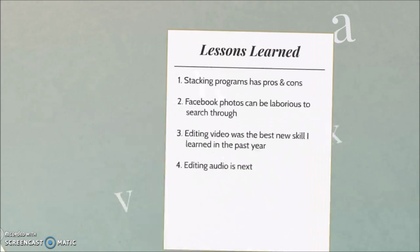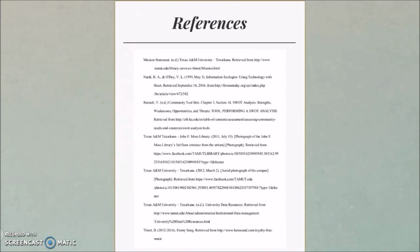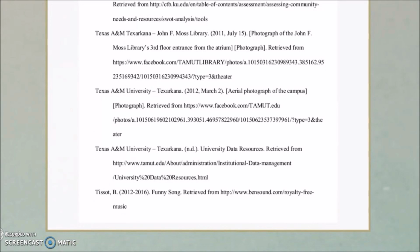My references include the university's website, the library's page within that website, Information Ecology's article by Nardi and O'Day, the SWOT analysis from the Community Toolbox, photographs that came from the university's Facebook as well as the library's Facebook, data from the university data resources page within the university's website, and a song from bensound.com that I used in the video, which is a great resource for royalty-free music.